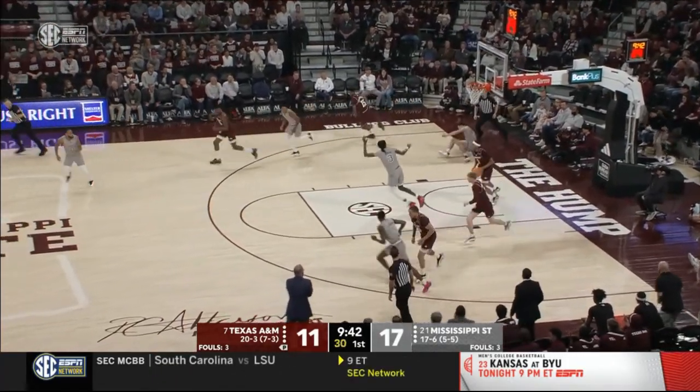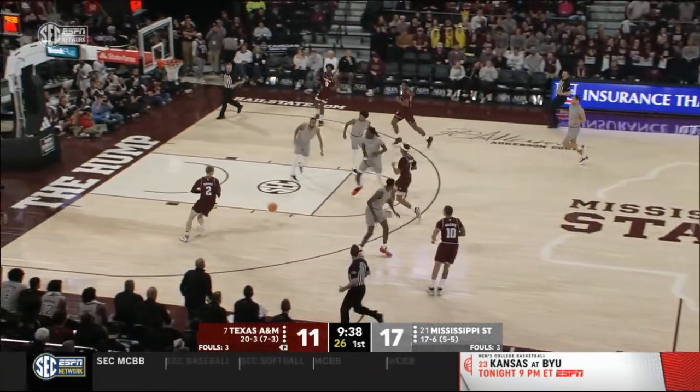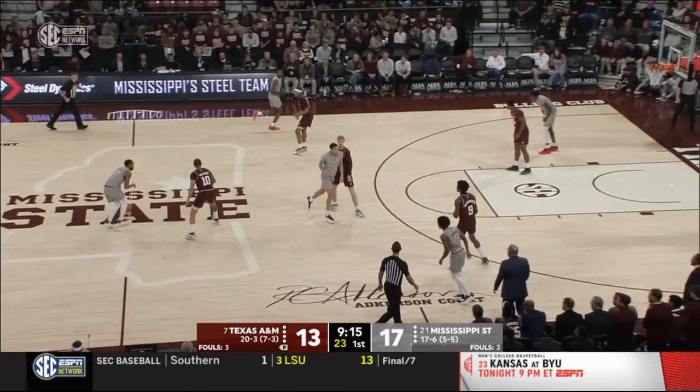Melendez flying to the basket. Hefner got a piece of that. Aggies off and running. Hefner, he'll throw one down. Well, they had numbers when Melendez.